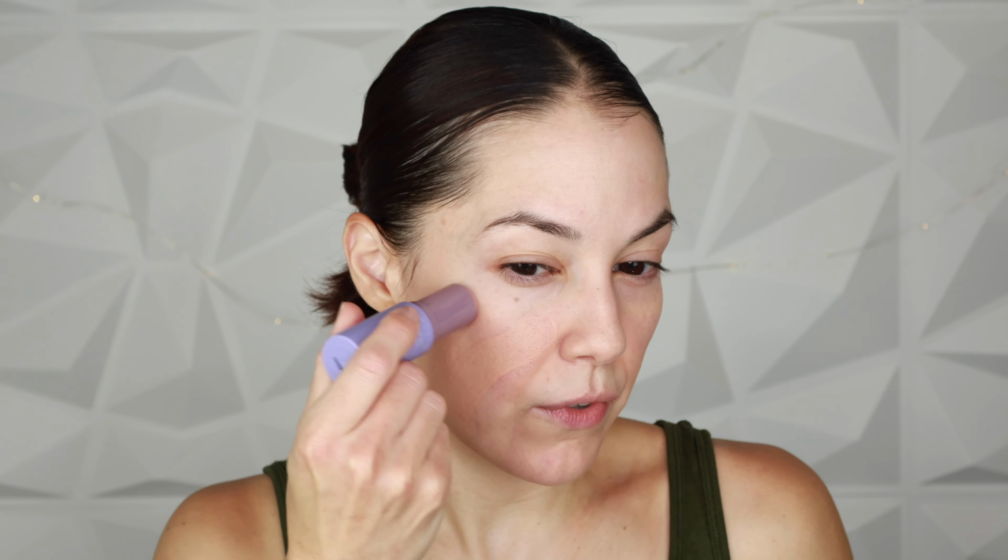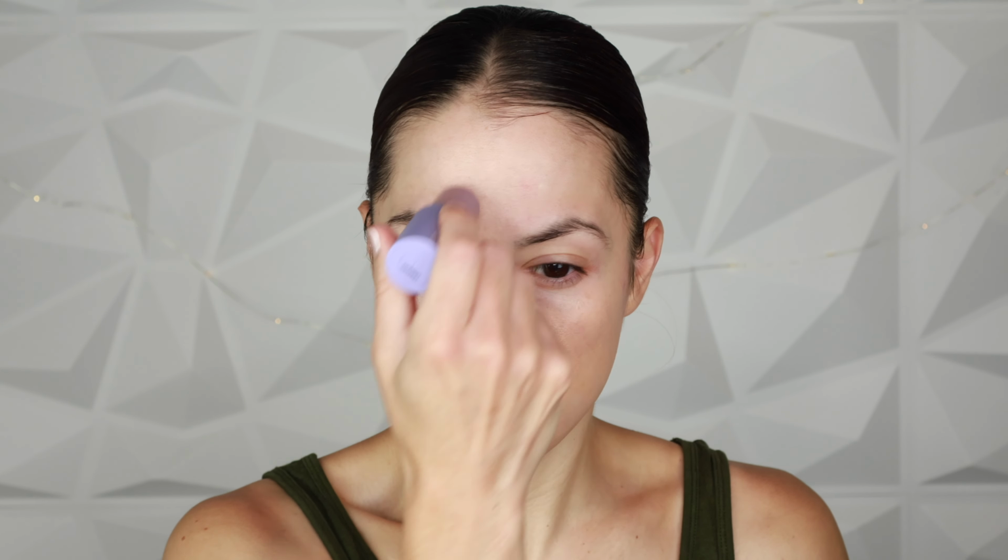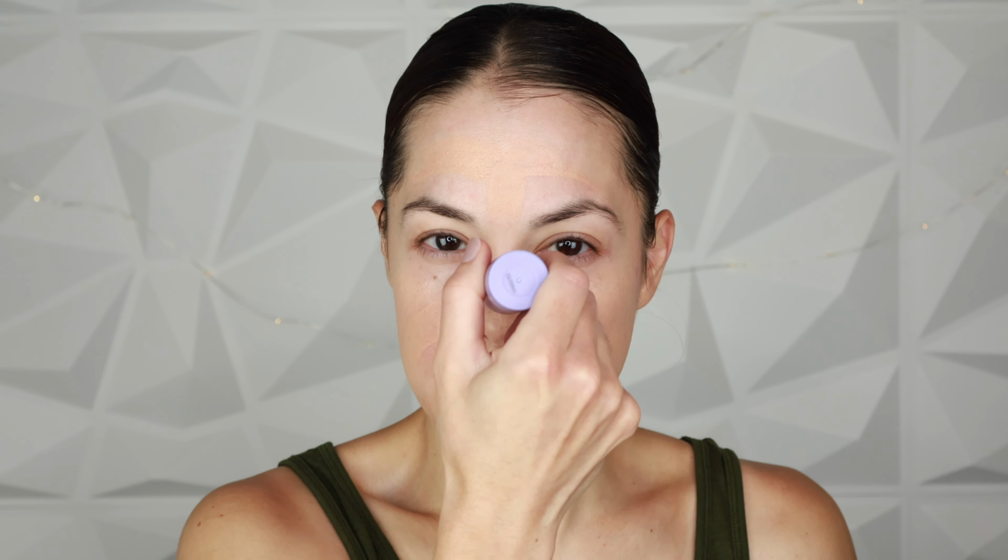I thought I had ordered the neutral, but we're just gonna have to make this work. So you twist it up just like a typical stick product, and you could just go ahead and swipe this on, and we'll see what the coverage is going to be like. I'm expecting very minimal coverage. I'm thinking that this is going to be something that is going to just kind of even out the skin tone and just kind of make the skin look a little bit more perfected. Not necessarily something that's going to add a lot of coverage.